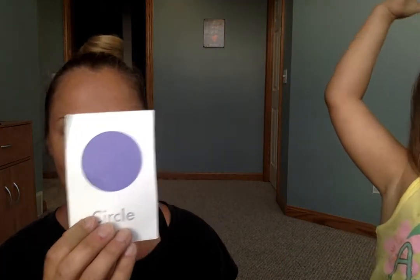Our next shape is a circle. Feel like your friends see it. A circle. Did you yell circle? You gave it away. Silly. Our next shape is... yell it out really loud.